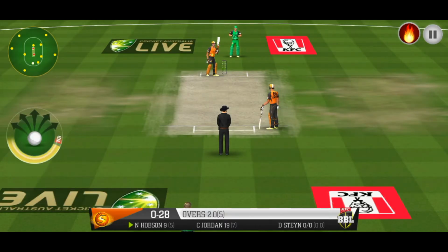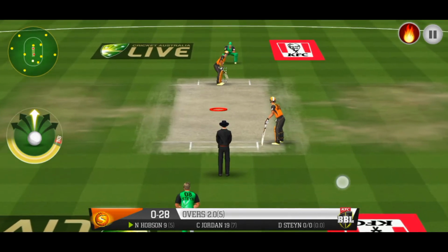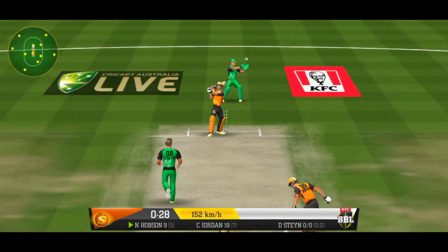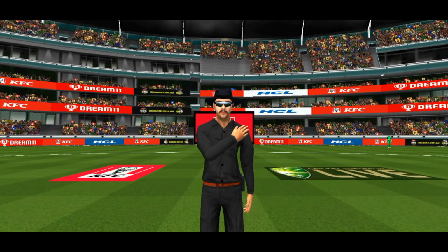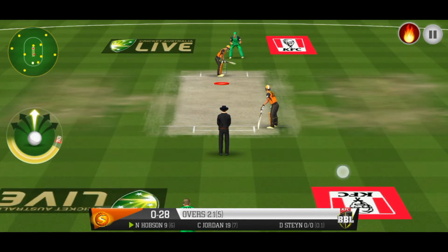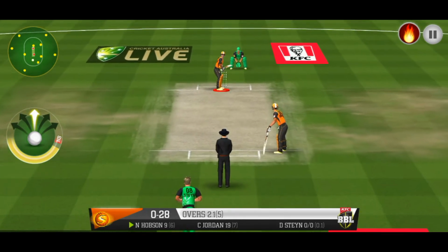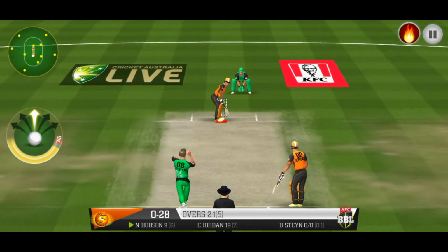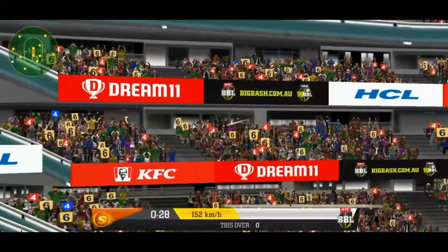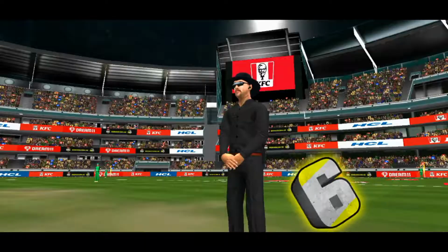They're trying to mix things up a little bit with some quick pace. Oh no, they'll get a warning for this delivery, a little too high. A good length from the bowler, that's a fine delivery. A brutal shot that soars into the crowd. Six.